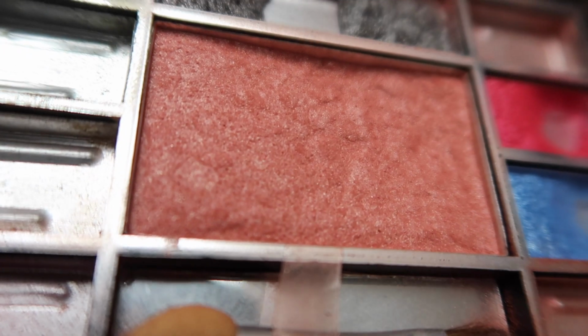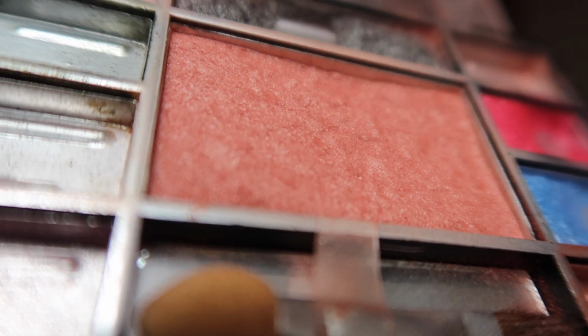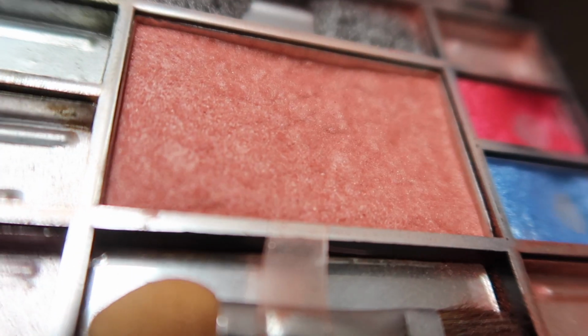And then the blush, I've used that one 21 times for a total of 163 uses. And there's definitely a major dip in there, but still no pan. So yeah, I'm working on it. I'm wearing it pretty much every time I'm using makeup, which probably was 21 times over the last month.